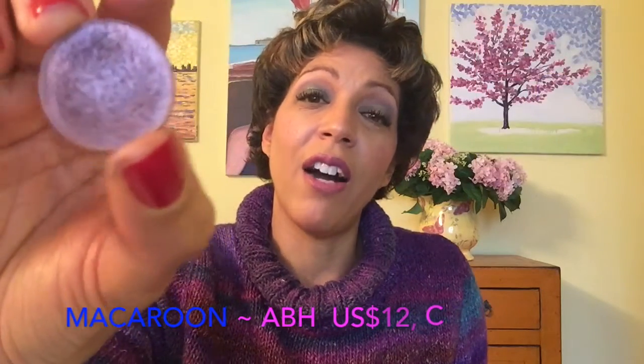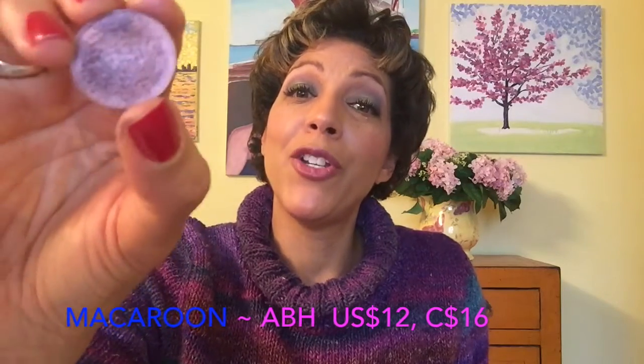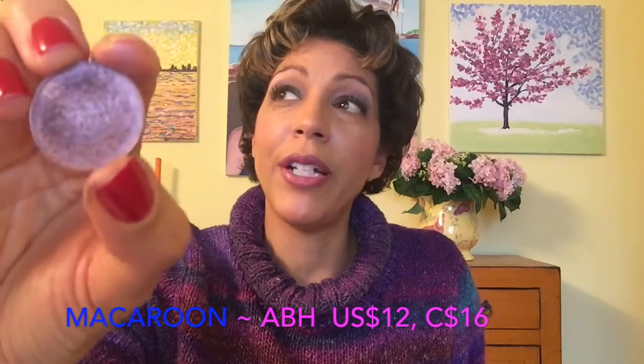And then there is Nutcracker. Now Nutcracker, I'm going to read it out because that one's kind of a hard one to define. Nutcracker is a dusty metallic plum purple shade. I didn't have a dusty metallic plum purple. What I did have is Macaroon, which is a lighter version of it, so this is a dusty metallic plum purple, but not in the same tone.